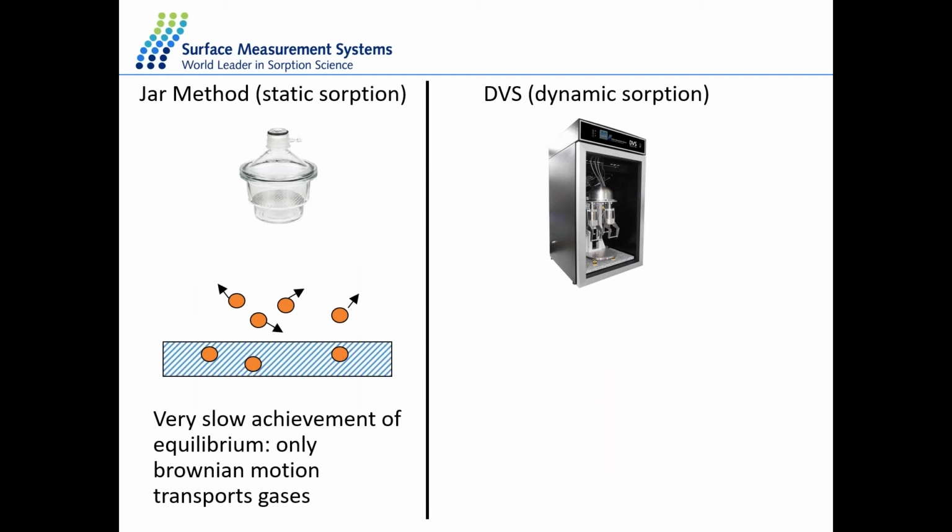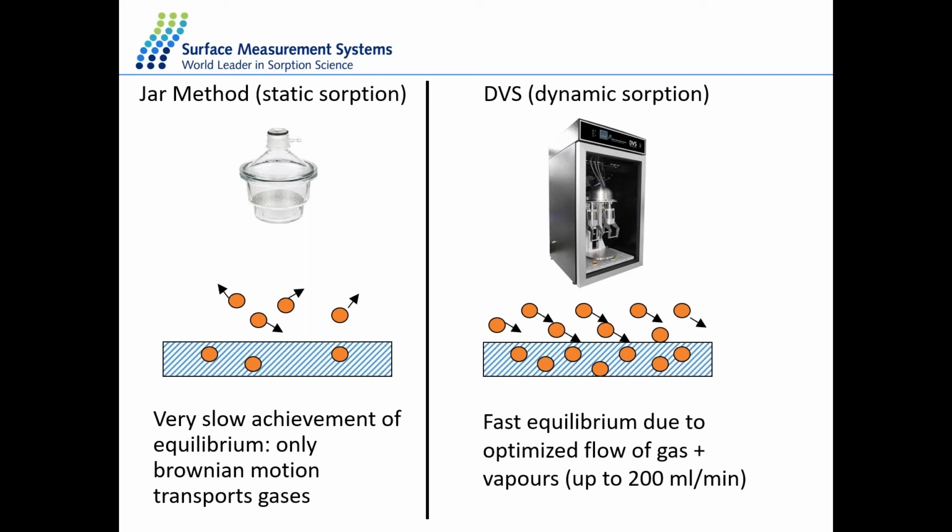The conditions of equilibrium are different. In a jar method, we use a static mode, so the molecules migrate through diffusion from a point of higher concentration to a point of lower concentration. In a DVS experiment, we use a carrier gas, about 200 milliliters per minute of nitrogen or air, to push molecules of water or organic solvent on top of the sample itself. In that way, we measure the uptake of the sample in a more dynamic mode. This gives us a faster response because we push the kinetics towards an equilibrium condition, but it also gives a more accurate measurement of the equilibrium condition.